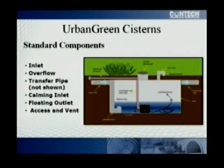With an underground cistern type of approach, you can store the water in tanks. I've seen people use fiberglass tanks.